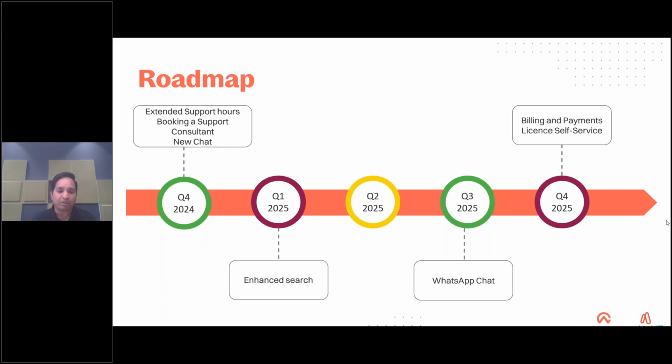Also, just to reiterate, you do not need to have a login for the community. If you use the chat functionality and your details are not recognized on the system, the support agent that takes on that chat will make sure that they log the call and create a case that we can then follow up with as well.